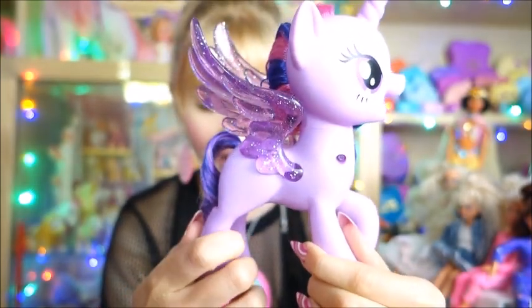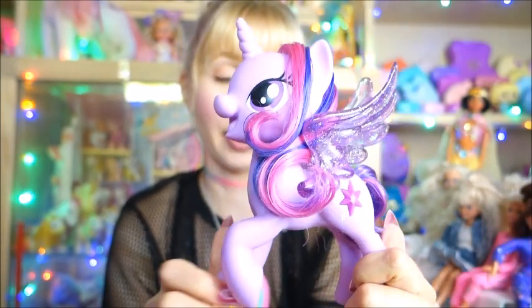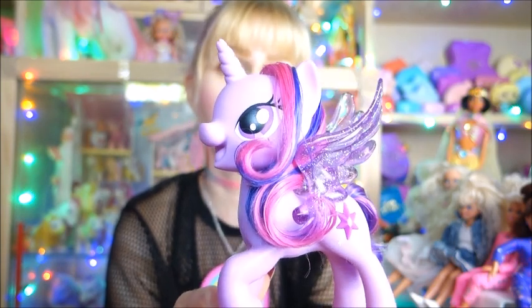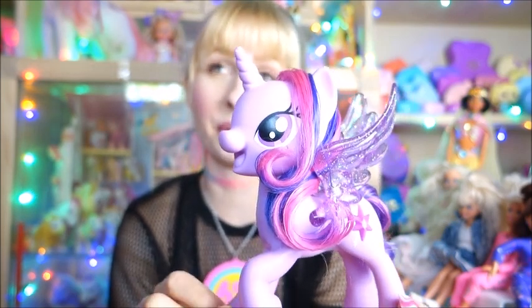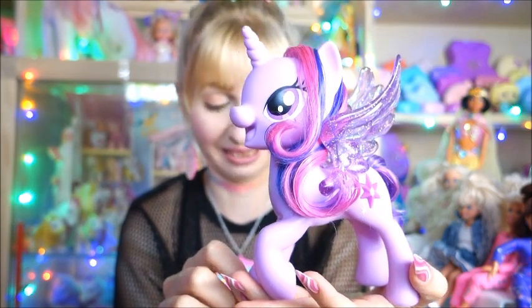This is actually the Friendship Duet from the movie line Twilight Sparkle from 2017, so that's why she's also singing a song from the movie. And actually she came with Spike. Now I'm really questioning, maybe Spike was also in this box and I didn't dig deep enough, but yeah, well, that's what it is now.